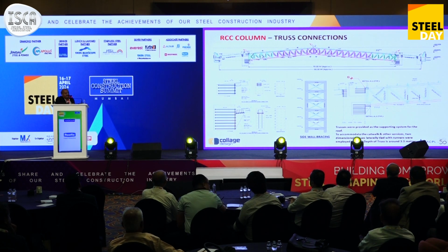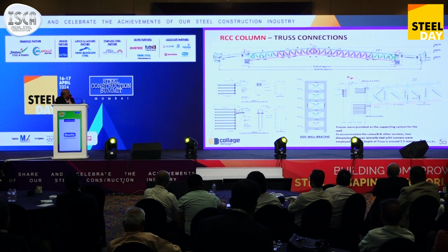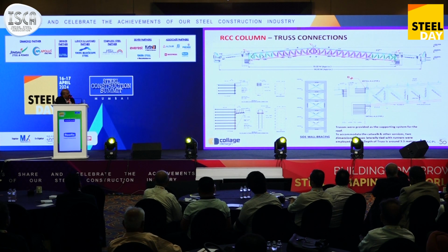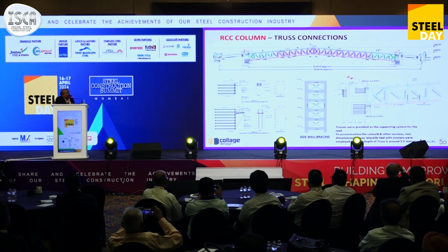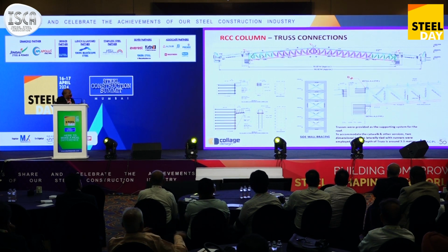Mainly, SHS sections were deployed for the formation of the trusses. In addition to this, to mitigate the lateral forces and for overall stability, sidewall bracings were planned at the perimeter of the building, wherever it is conducive from the architectural aspect.